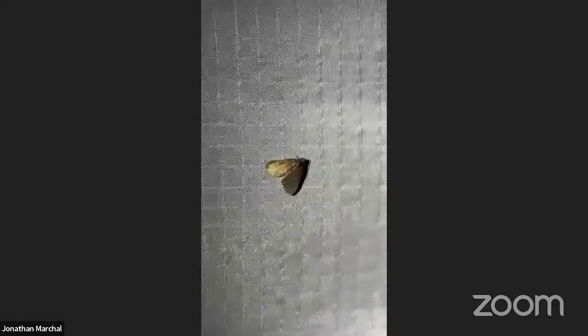I'm not really good at small moths that are dark colored, but there's one. There are quite a lot of them. Yeah. You got this one over here. Again, not an expert on that particular one. There's another. There's that sort of white patch in the middle, I'm sure is a pretty good ID characteristic.